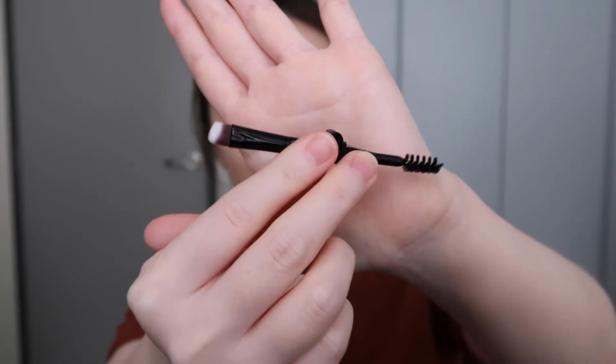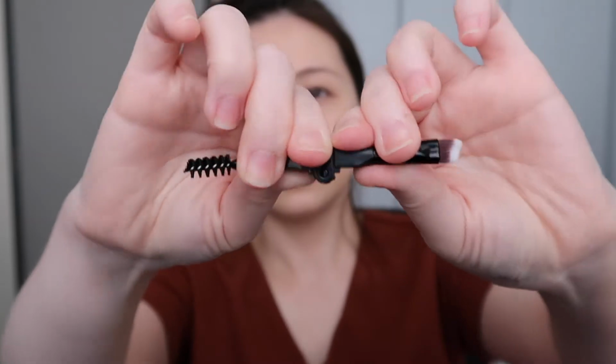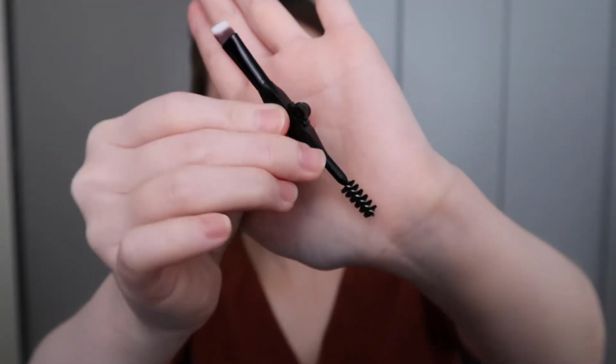Brush, this one, it's better that you use another brush because this is quite jagged. I would suggest using something that's thinner and not as dense as this brush, but to have this spoolie at the end is actually quite useful.